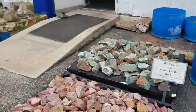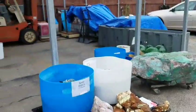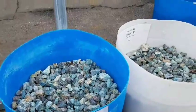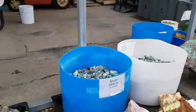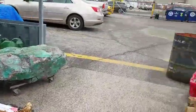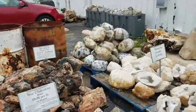Oh my gosh. A bucket of apatite. Wow. Look at this peridot. Moss agate.